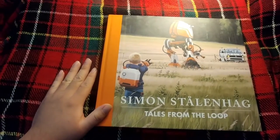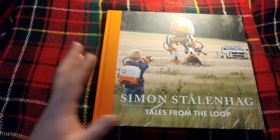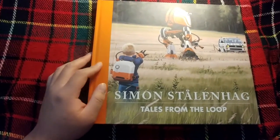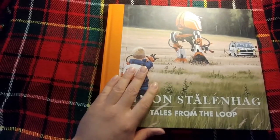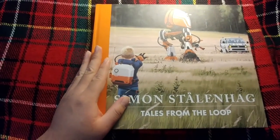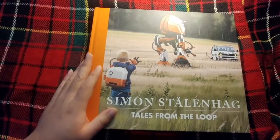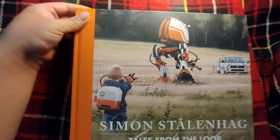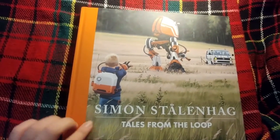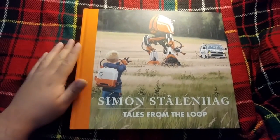Today we're starting a new category of art book, and this category is going to be individual artists, because there's a lot of artists who create their own personal art book. This is one very good, clear example of a great individual artist art book. This is a book by Simon Stålenhag, who is a fantastic digital artist.